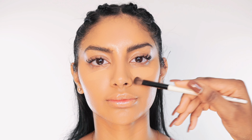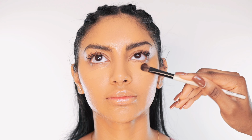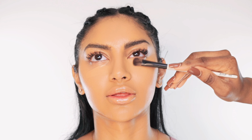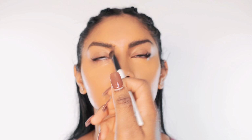So for concealer, I'm going in with a correcting concealer. This concealer is an exact shade match, before going in with a bright concealer. So I'm going to use a brush to blend this out, then go in with a bright concealer. You can see that I'm not dragging, I am blending it into the skin.